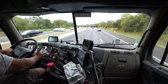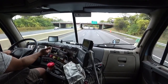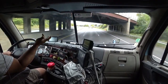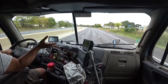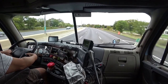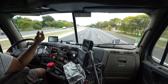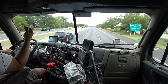Okay, I have been asked a question to explain my cameras. Yes, I use 4 cameras. These are all Sony, by the way. I use Sony cameras. I don't use GoPros. So I have 2 Sony HDR AS300. I have 1 Sony HDR AS200V.